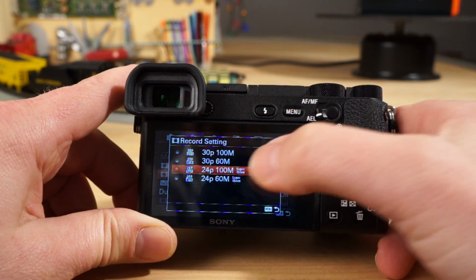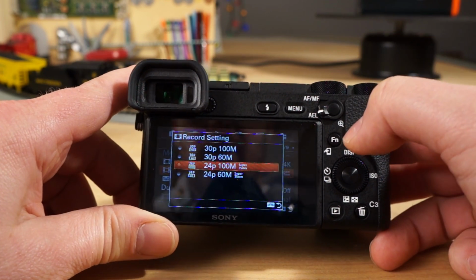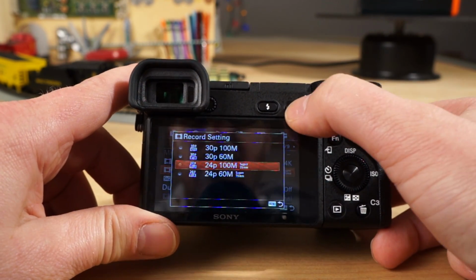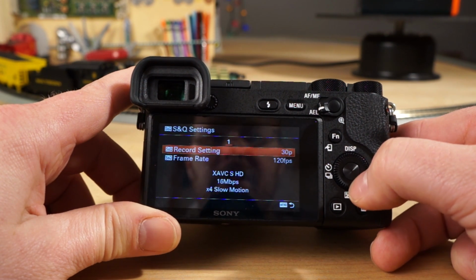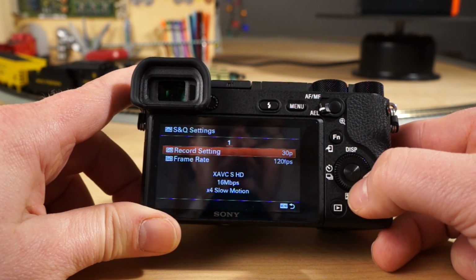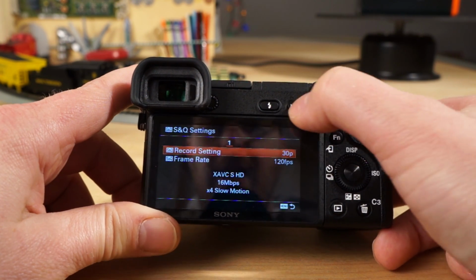You may have different frame rates there. That's just because you're in a different territory where the PAL settings are the standard. Now here, S and Q settings, this is where you can change your frame rate to whatever you want. And that's a great feature, all right? So that's where that is.